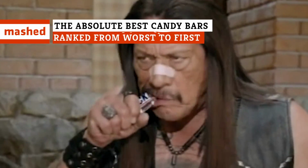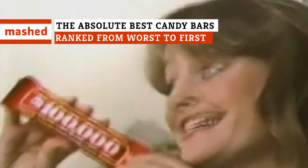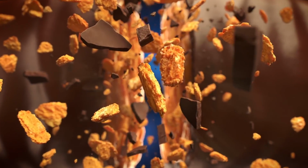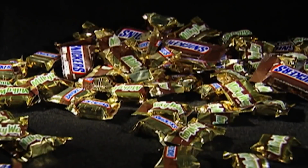America loves its candy bars, and some of the most popular candy bars date back more than 100 years. But which ones are the best, and which ones leave the most to be desired? Here are the rankings from yuckiest to yummiest.